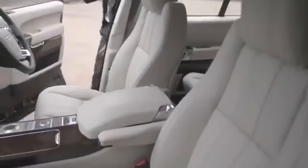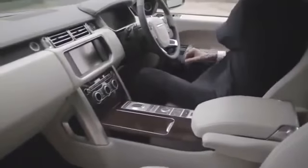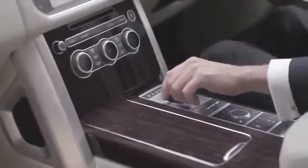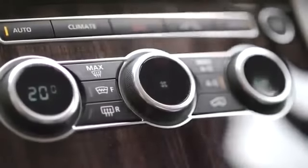When you go to the interior, you open the door and you look into it. It is unmistakably a Range Rover. Those classic elements are there, the strong horizontal emphasis of the main fascia moulding intersected by this vertical console. There's far less switches than the current vehicle. You soon start to see that this is a true luxury experience.